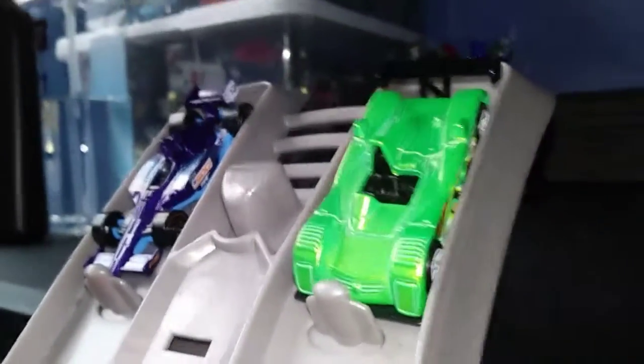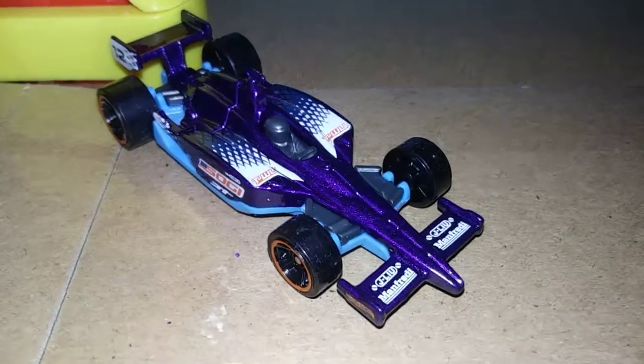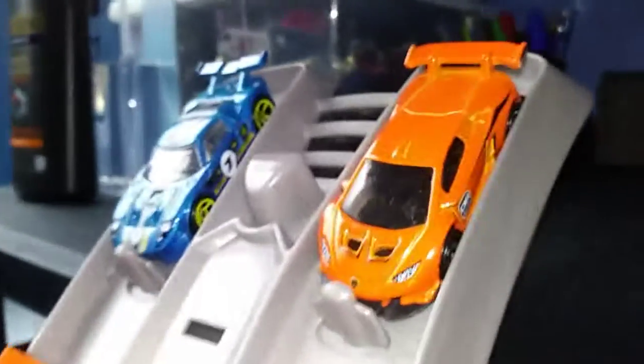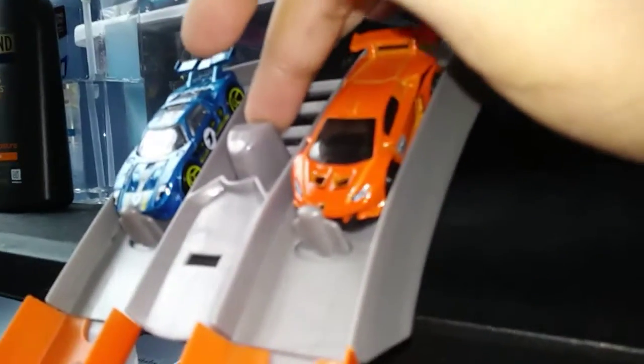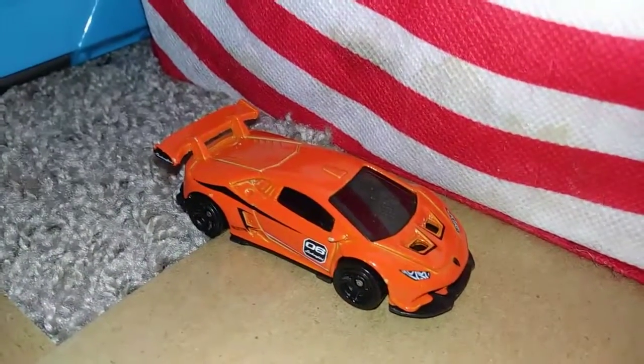Alright guys, here are your next 2. Alright, your winner is the very good looking Indy 500 Oval. Alright, here are your next 2, and if you have a blacker version of this Huracan, then you have the Super Ultimate Chase version of a mystery model variant of that car. Alright, well looks like we're going to have to give this win to the Huracan Super Trofeo, orange and black version.